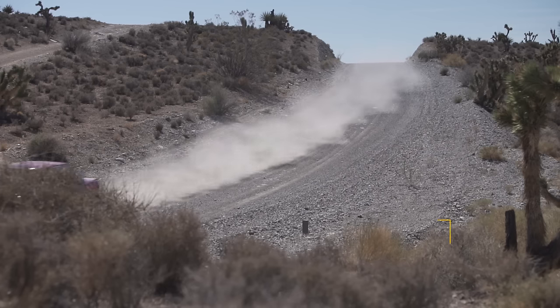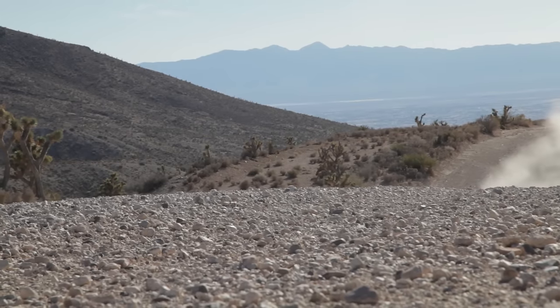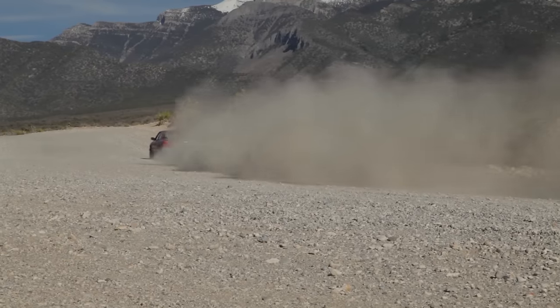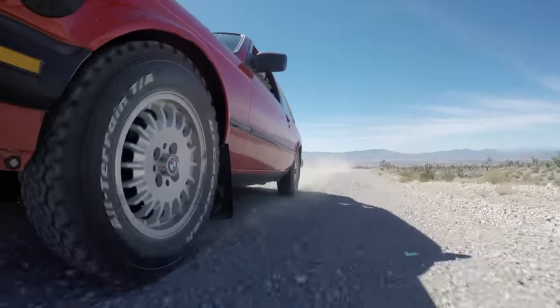So it should come as no surprise that most off-road adventures start on a road such as this. We're talking either loose gravel or packed dirt or loose dirt, whatever the case is. Wherever you're trying to get to off-road, you need a feeder road. And that's kind of what this is.